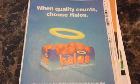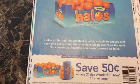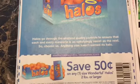And today's video is about the coupons that I'll be using this week, mostly at the Dollar Tree. So the first one we're gonna go through is the Smart Source. This Halo coupon, I kind of like those. I gotta get them from the regular grocery store.